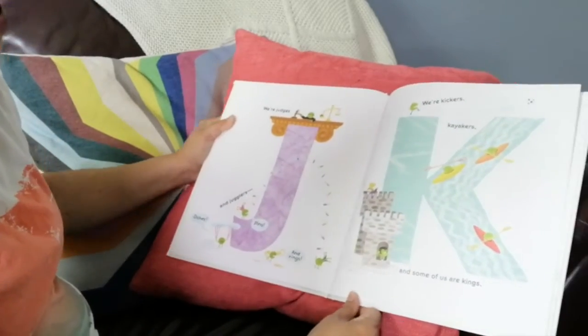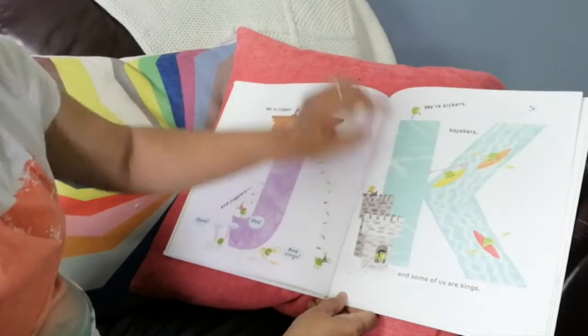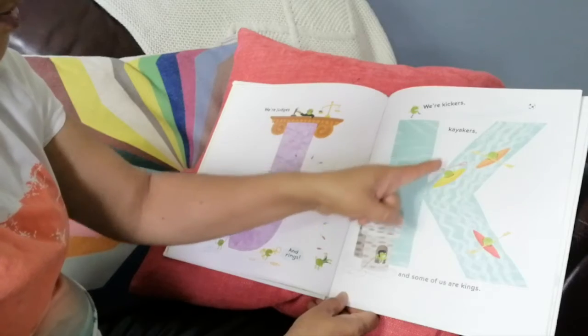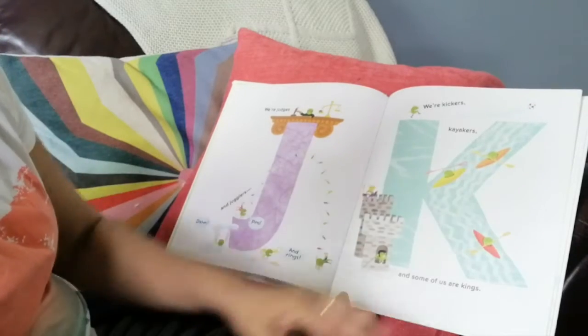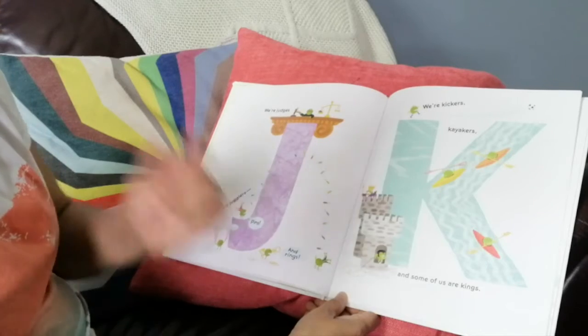Yes. K. We are kickers. Kick the ball over here. Look. We are, what else? Kayakers. Look at there. They are rowing their kayaks.